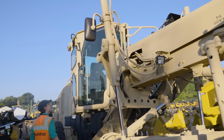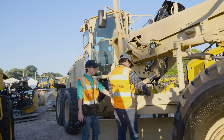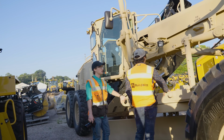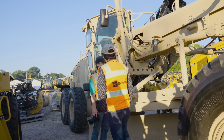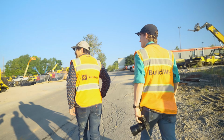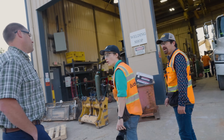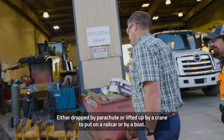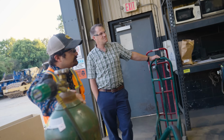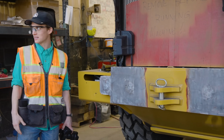The paint on these machines is actually, it's not only the color, but this is chemical resistant. No way. Yeah, so for chemical warfare. Whoa. It's something about the actual type of paint that it won't adhere to the machine. There are some hooks on these machines so they can be lifted by crane or dropped by parachute. Dropped by parachute? Either dropped by parachute or lifted up by a crane and put on a rail car or a boat. Why would they want to drop it by parachute? Military. I didn't even think about that though. You'd need points on the machine suited for that, because that's a lot of force. It's at least 7 pounds.